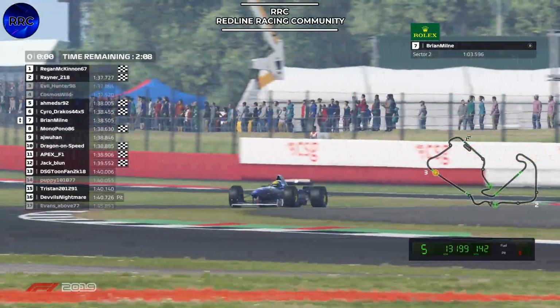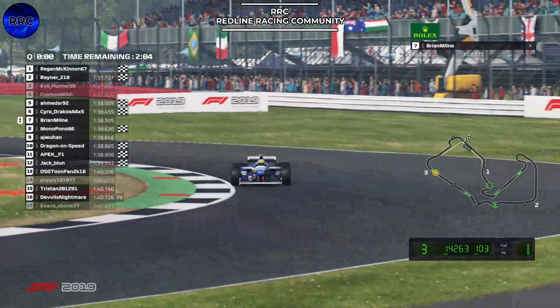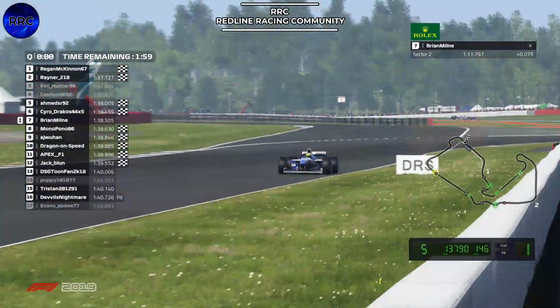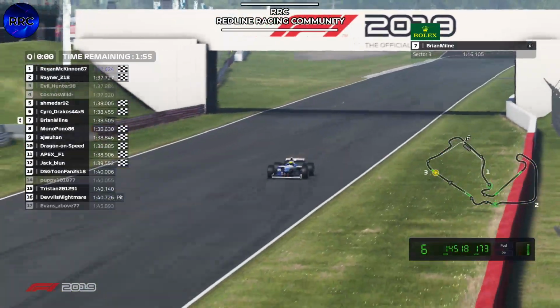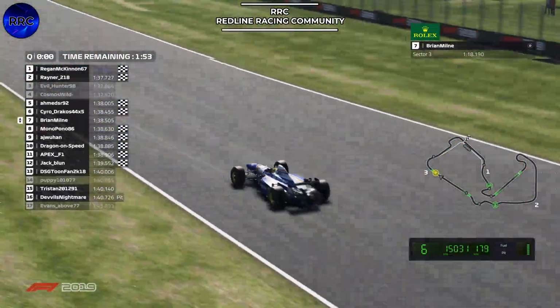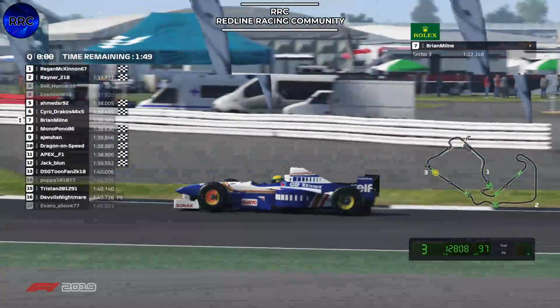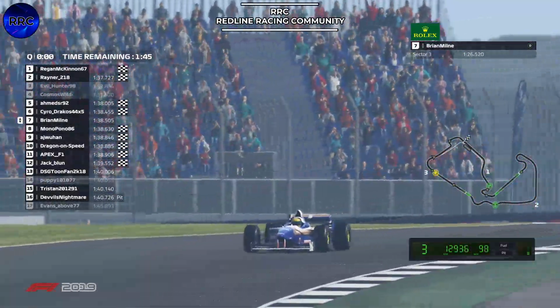Rayner goes into P2. I don't know if we spotted that, but that's a 37.7. So he managed to pull a lap out from somewhere in the end. Drag a lap time out of the car. I was going to say, I did not see that. What a lap from Rayner. So Brian then through Stowe. He heads towards the final few. He's backed out.